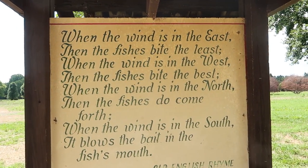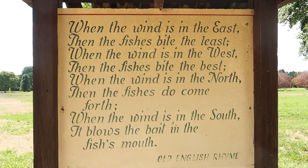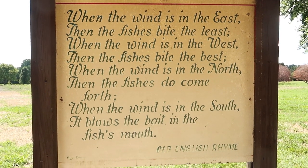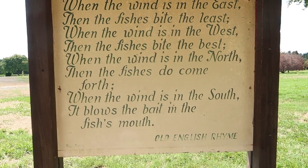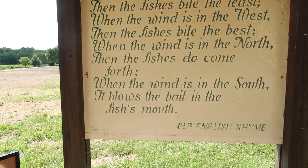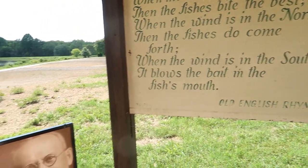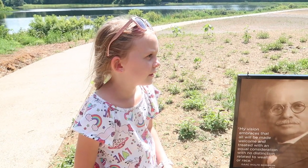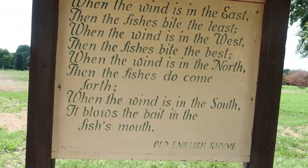In the east, the fishes bite the least. When the wind is in the west, then the fishes bite the best. When the wind is in the north, then the fishes do come forth. When the wind is in the south, it blows the bait in the fish's mouth. That rhyme just kind of falls apart. It's an old English rhyme.